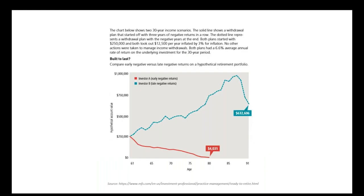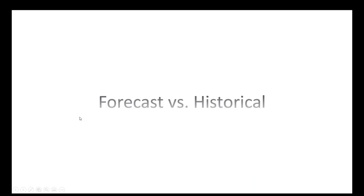So there can be big, significant differences when you have negative returns at the beginning of your retirement or at the beginning of any period of time. It means it's going to be a long time. So if you've got clients that are below 70 years old or in their early 70s, sequence of return can really, really cripple them for the rest of their lives.